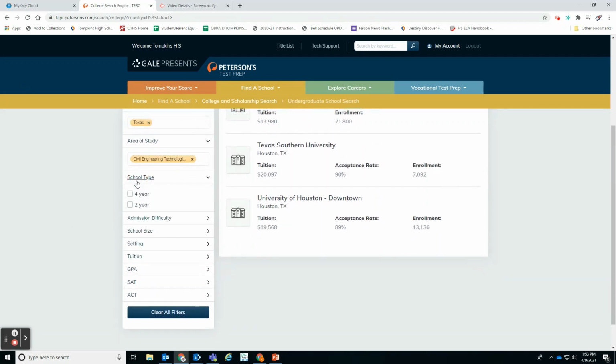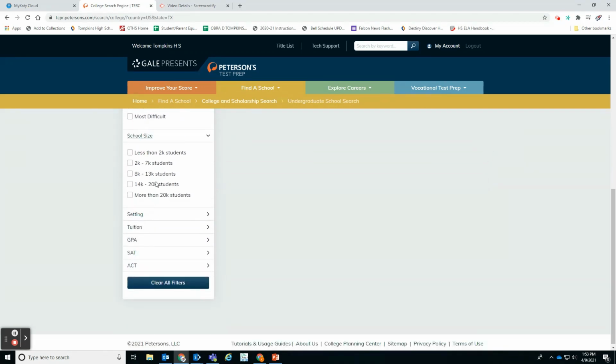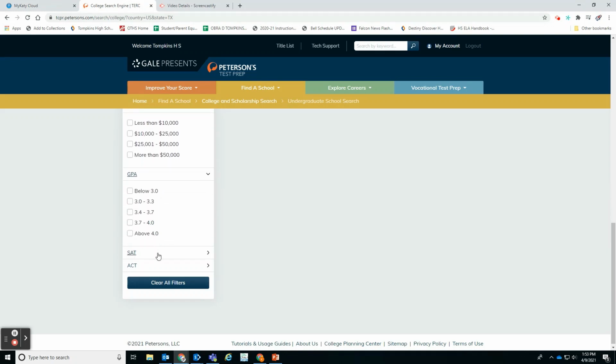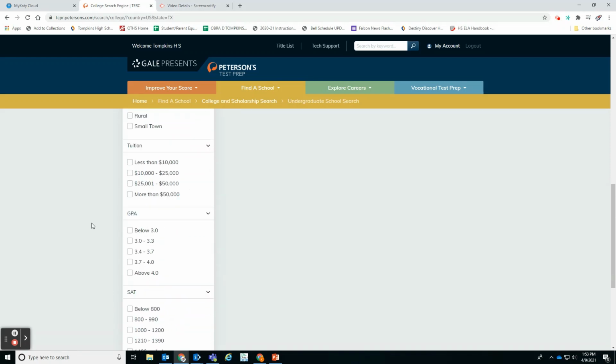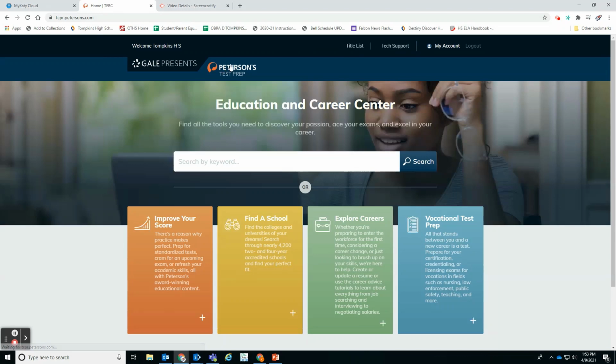You can also search by school type. So if you want to go to community college or a 4-year, how difficult it is to get in, how big of a school you want it to be, what the setting is like, the tuition, your GPA requirements, SAT and ACT requirements as well. So it's very, very helpful. Let's go back to our main.